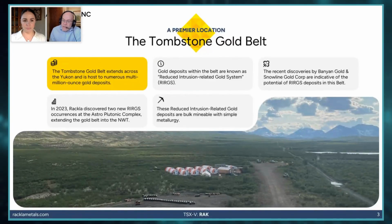The Tombstone Gold Belt is significant because it hosts a number of mines and deposits for a type of gold occurrence known as a reduced intrusion-related gold system, or RIRGS. Significant mines like the Fort Knox mine in Alaska, which hosts 12 million ounces of gold, and the Eagle gold mine in Yukon, which hosts 7.8 million ounces, are examples of reduced intrusion-related gold system deposits within the belt.